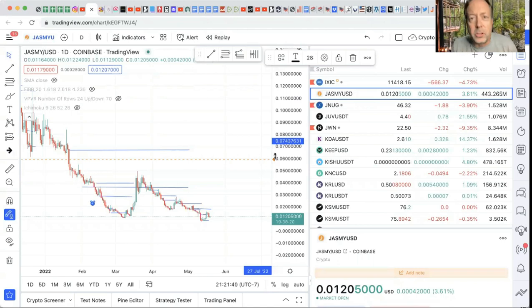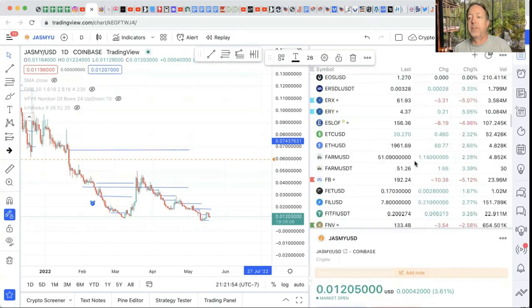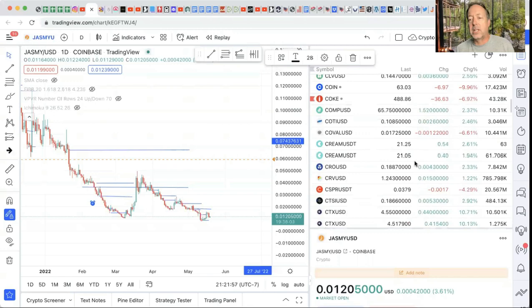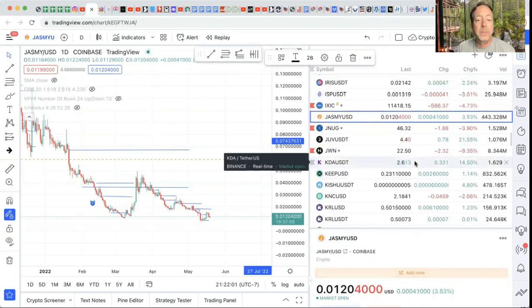Boom. I am over on TradingView. If you guys are not using TradingView, you can analyze your crypto and your stocks, and they've got all sorts of indicators that you can use. Over here, I've got my watch list, and you can quickly see what's going on. We've got some green on the field, a few reds spotted throughout, but still looking good. Some things are starting to come back around a little bit.